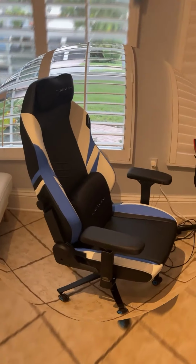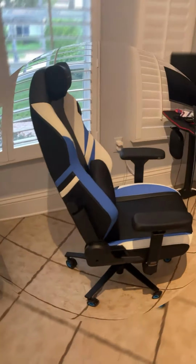This is how it looks. It's pretty cool. Looks great. I love it. This chair is not your average office chair. It comes with a pillow, but not only that, the pillow is magnetic. And another thing that's so cool about this chair is it reclines.